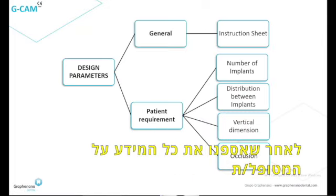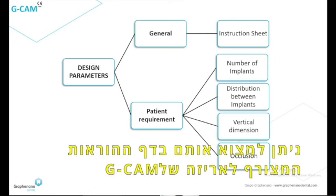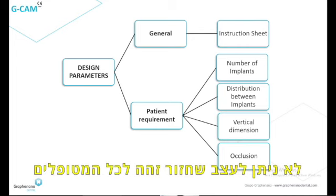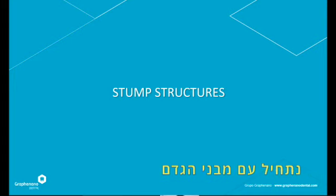When we have all this patient information collected, we have to establish two types of parameters. The general parameters, we can find them in the instruction sheet inside the box of the GCAM. But then we have the patient requirements, because we cannot establish the same process for all patients. So in this part we have to involve the number of implants, distribution between implants, vertical dimension, and occlusion. We are going to start with the stump structures.